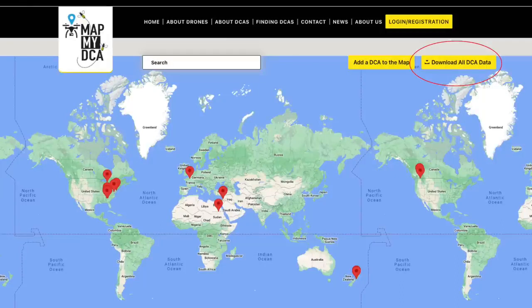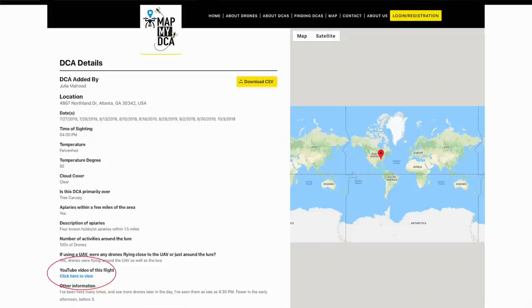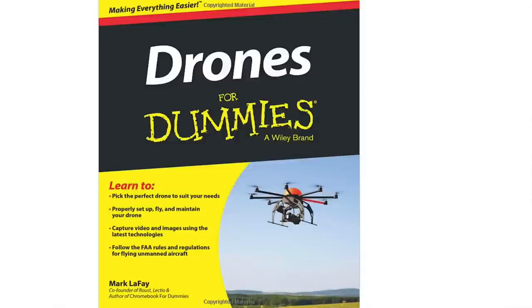And a lot of them, people who had done drone work, were kind enough to pin the DCAs that they had found. And if you zoom in and roll over any of these pins, this little details button pops up, and if you click on it, you can see the information that the person uploaded. None of it is necessarily required, but it's just things I thought that people might want to know. And most of mine, I have YouTube videos of the flights, which is pretty much what I just showed you a second ago.